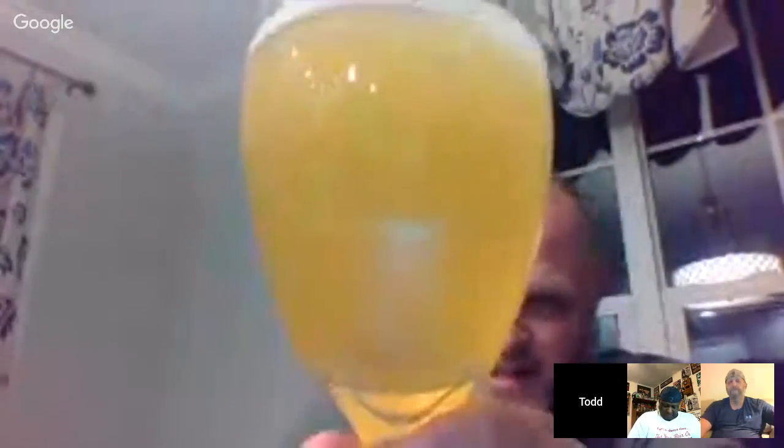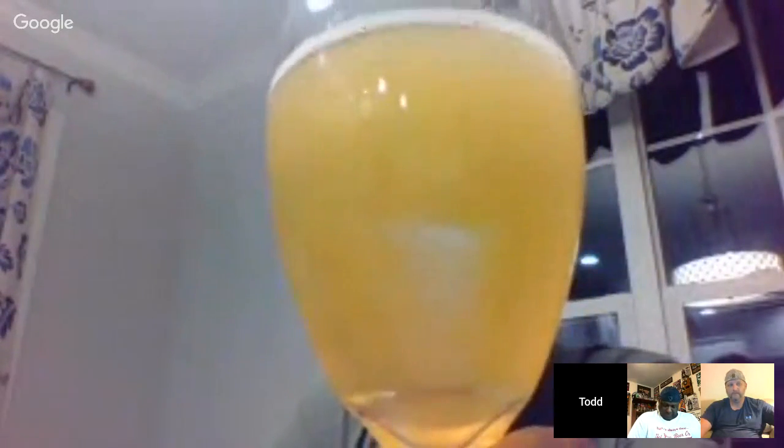What do you think about it? I haven't drank it yet. I just cracked it open. It smells really good out of the can, though. Just did a pour. Definitely get the mango out of it for sure. Let's see what it looks like. Not as hazy looking as most of them.